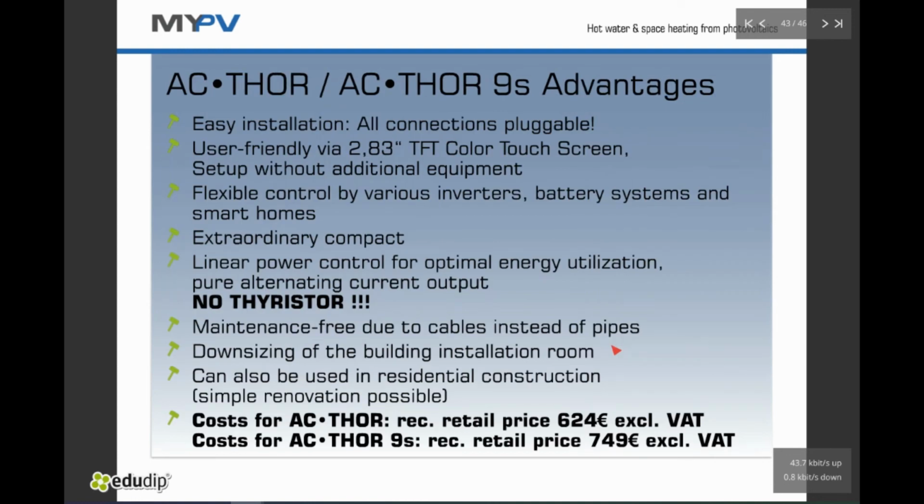Okay, wow, we are quite good in time. Let's take a look at the Actor and the Actor 9S advantages. So easy installation. All our connections are pluggable. It's very user-friendly with the color touch screen, which is not available in any other competitor product. We have a flexible control. You get the description of the communication protocol if you like, and already there are a number of inverter manufacturers, battery manufacturers, and smart home manufacturers who have implemented our communication.